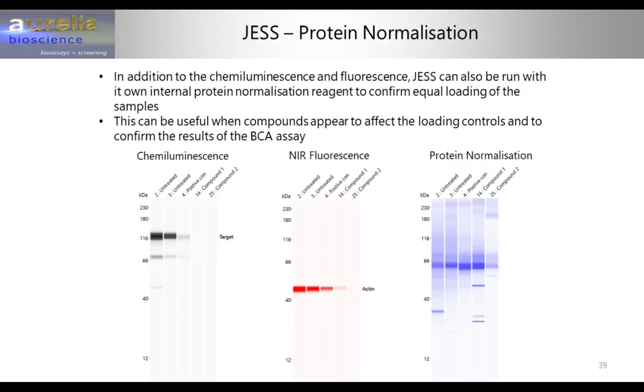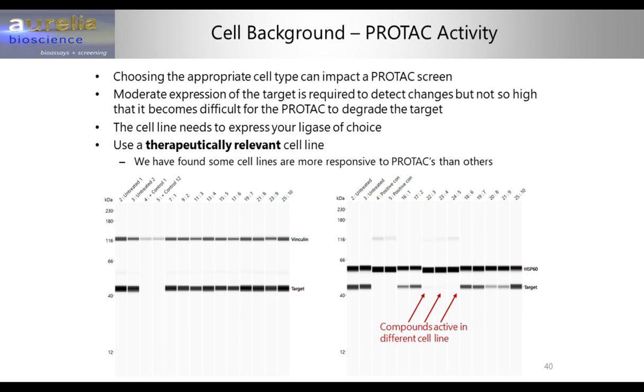Okay, Carsten had just mentioned this, and I just wanted to mention this as well. You can do protein normalization. So left-hand side, chemiluminescence, same blot. The middle of the slide is near-infrared fluorescence, and then the far right is protein normalization. And so that does give you the opportunity to normalize the total amount of protein. The software will do that, the total amount of protein that you put in each lane, and then you could utilize that as well if you wanted to. However, we run BCA assays on each sample, and we don't feel like we really need to do that.